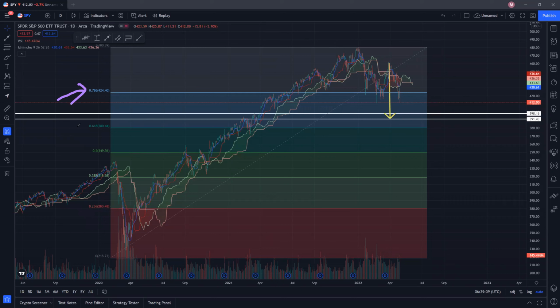So next, we will be looking at this 61.8%, which is this 380.44. So this 380 is a very, very critical Fibonacci that we have to hold. Of course, we can break intraday at around maybe 370, 375, but if we are able to close back above it, or if the very next day we can go back above 380, then potentially this may be the short-term bottom for SPY.